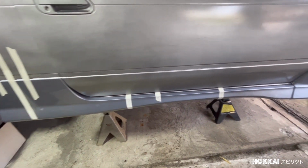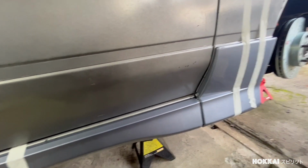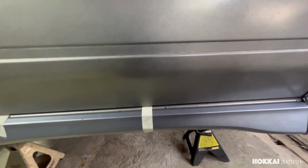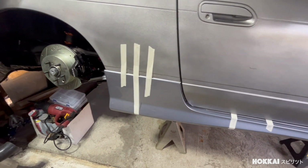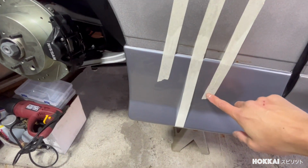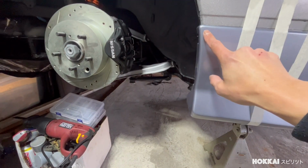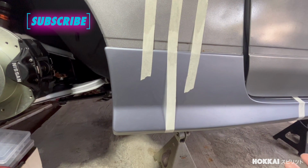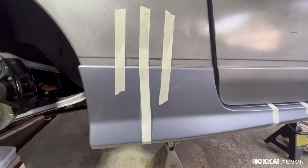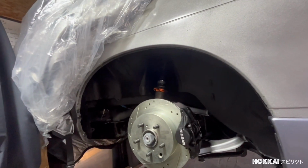I apologize, guys, for the shoddy fitting here, but this kind of gives me an idea of how it's going to sit and how it looks, because I know I'm going to be drilling some holes down here, two holes. You see that line right there? It didn't line up as well as I expected, and remember, this is an OEM part, so it should fit just fine. I mean, nothing has been done to the car. Look at the seal. The fender has not even been rolled at all.